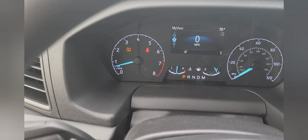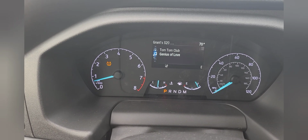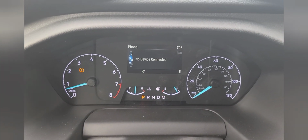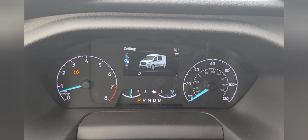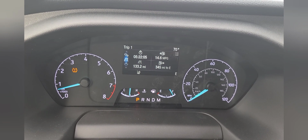Just can't get this thing to move. Not going anywhere. It's got lane assist. It'll beep at you if you have that lane assist on. It's a little bit annoying, but it doesn't do anything else. That actually shows what's on the radio, which is kind of cool. Well, on my phone right now, but my device is not connected, so I guess on the radio. And then that's the settings for the van, interior, chassis anyway, so you can play with stuff on there. And that's pretty much the gist of it right there.